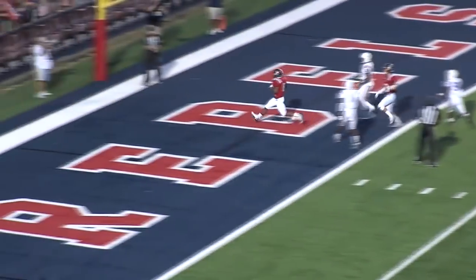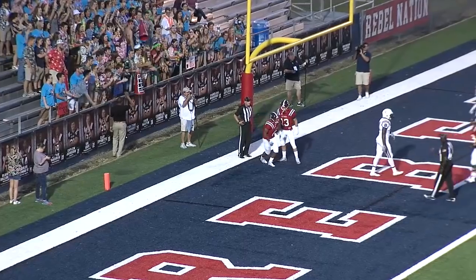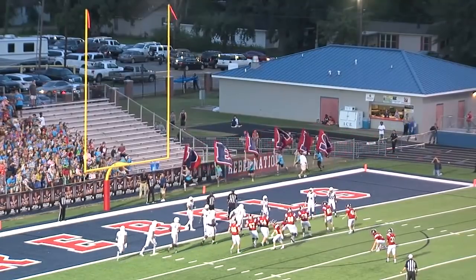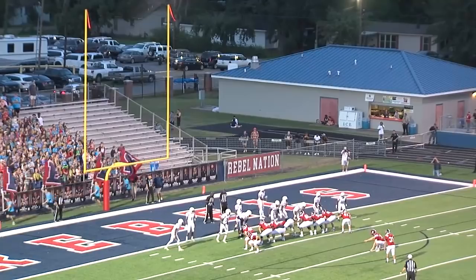The beauty of that, guys, is no matter what Wossman has done, they've loaded the box. As you mentioned earlier, they're just manning up on the outside, and West Monroe did not stray away from their plan. We're going to run downhill, whether that's down the middle or off the tackles, but we're coming downhill at you. Reese Altman on for the extra point.